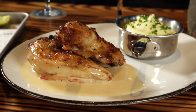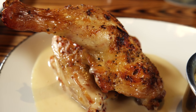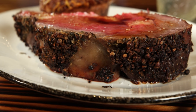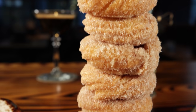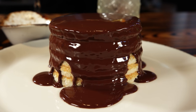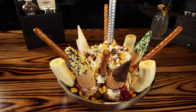If you're looking for something even larger, get yourself one of Banner's entrees, with options like the citrus garlic marinated beer can chicken or this massive 28-day dry-aged prime rib. But the MVPs, that's most valuable plates, come at dessert, with offerings like churro donuts, a Boston cream whoopie pie stack, and this mouth-watering monstrosity known as the kitchen sink.